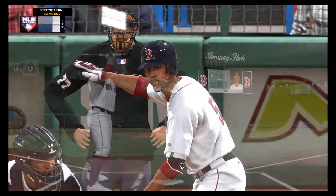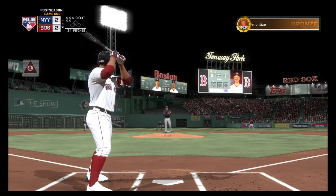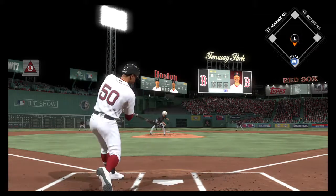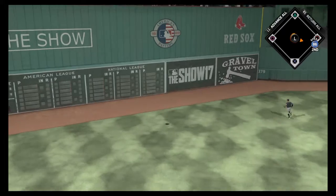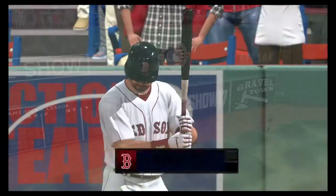Here's Mookie Betts. He'll start things out here in a tie ball game. Right fielder. Into the windup and the pitch. There's a swing and a high drive into left center field. Judge going back. Gone to lead off the inning.